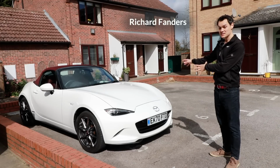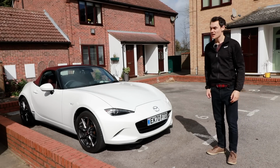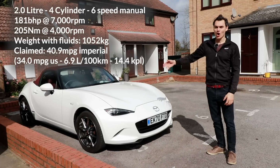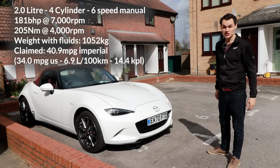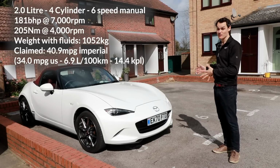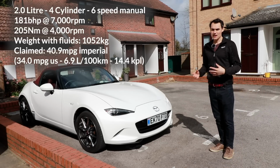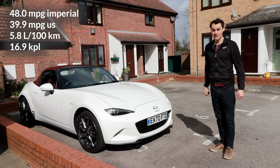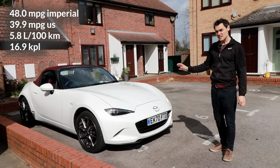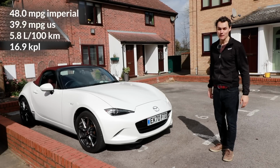This is a 2020 Mazda MX5 with a 2-litre 4-cylinder petrol engine. Stats up here. On long journeys when I'm trying to do 70 miles an hour, which in reality means I'm doing between 50 and 70 because of roadworks and traffic, the trip computer shows around about 48 to 50 imperial miles per gallon. And I've tested the computer many times.